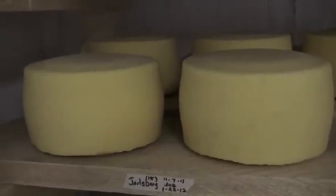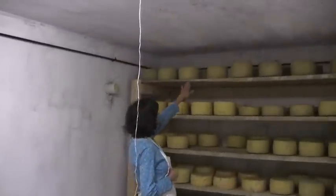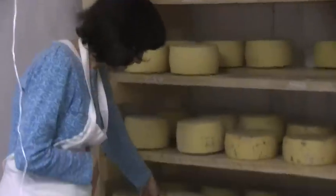If they're not pre-salted, we have a brine tub down there to get the salt in. Then we bring it up and dry it for a period of time until it gets a nice rind to protect it, maybe three or four days. Then we put it down to age for at least 60 days. These are Goudas, and this is an Asiago.